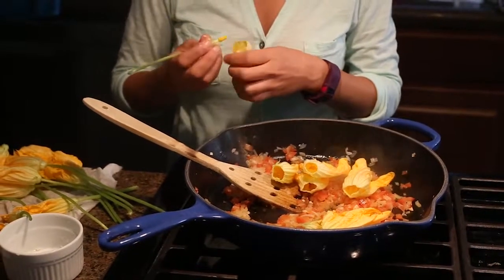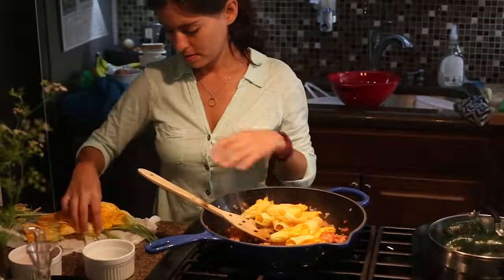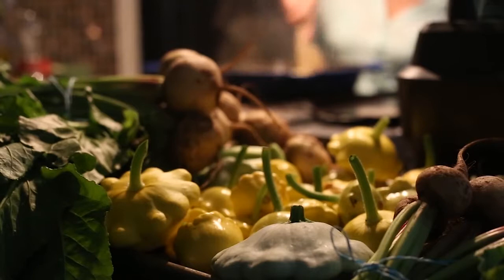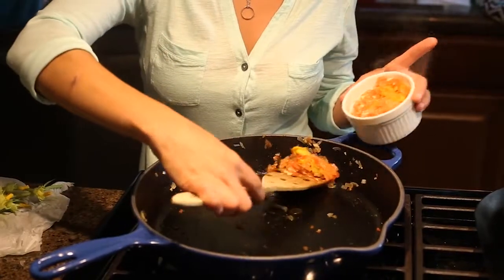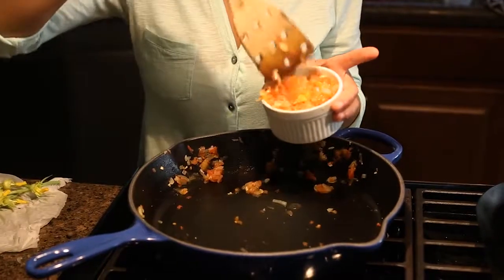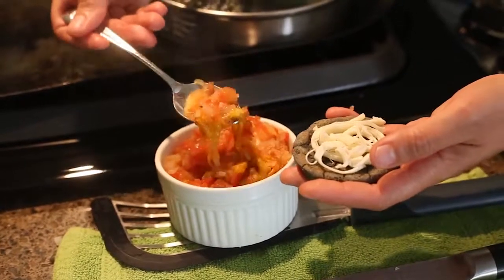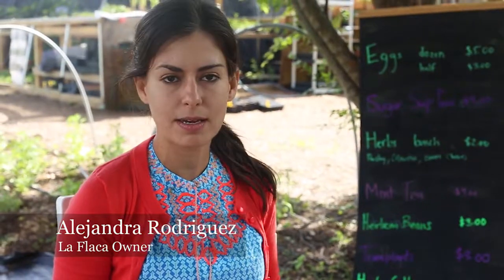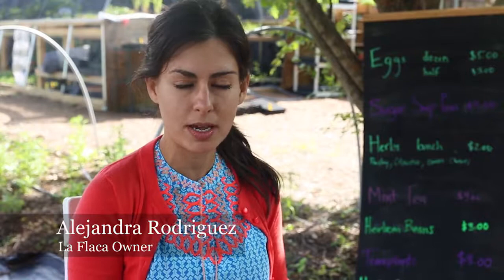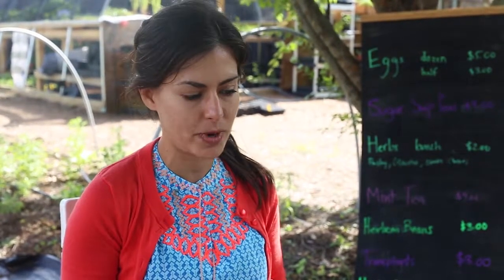It all started when I was trying to recreate recipes that reminded me of home, and one of the first roadblocks I encountered was that I couldn't find the ingredients I needed to make these authentic Mexican recipes. I was making tamales with Oaxacan mole, and to make that mole, you need chihuahua peppers, which is a rare, beautiful pepper that grows in Central Oaxaca.